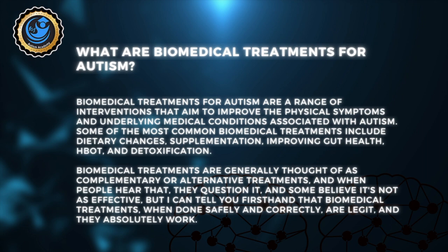Biomedical treatments are generally thought of as complementary or alternative treatments. And when people hear that, sometimes they question it. Some people believe that maybe it's not going to be as effective. But I can tell you firsthand from our experiences, as well as many other parents of autistic children, their experiences, that when done safely and correctly, biomedical treatments are legit and they absolutely work.